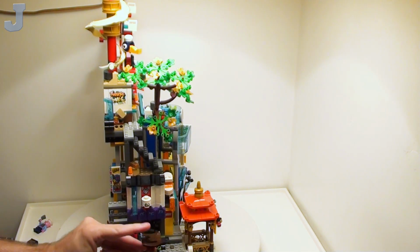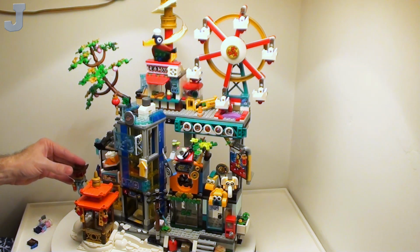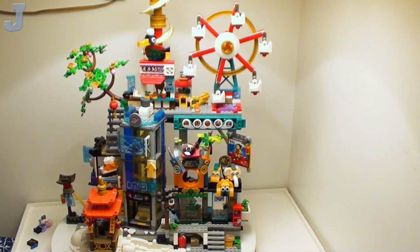Let's get right into build quality, though. We were talking about build quality, it's all over the place, but I'm finding more stuff breaking off this. But you know, for play value, you can play with this. This is a playable model. But for the quality of play, it's going to fall apart. So, I mean, it is what it is.